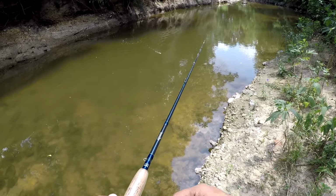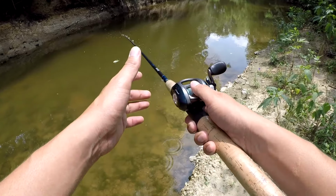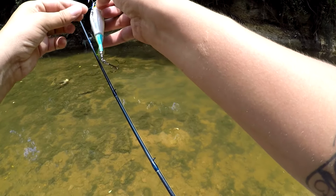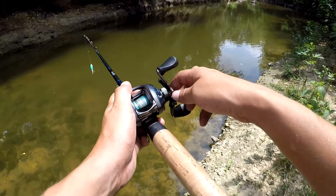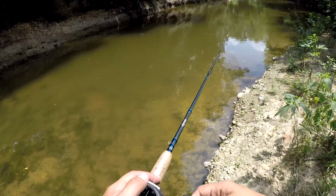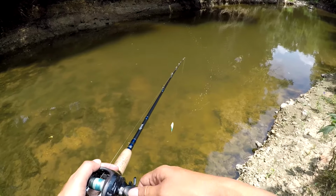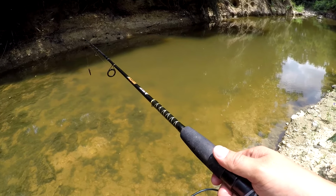Just missed it. On the pause. Let's see if we can get back in there and try again. I don't know if my hook was on there like that when I threw it in there, or if it just happened that way right now, but that's probably why we didn't catch that one. Let's try again. That was a good swipe. All right, switched it over. I got snagged, lost my top water bait.